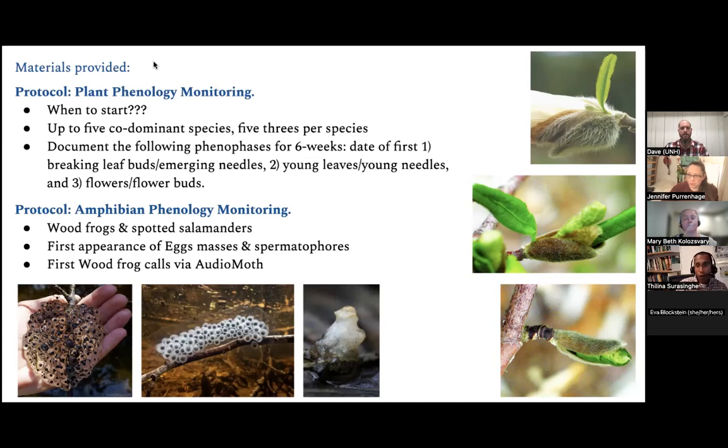So then you document 3 phenophases: leaf bud breaking, like you can see, that's when you actually see the leaf emerging from the bud, and then complete leaf emergence when you see the leaf from tip to the petiole, and then third is flowering. Those are the 3 phenophases we are looking at. And remember, at least the first 2 phenophases are applicable to both hardwood and coniferous, right?